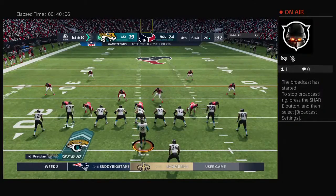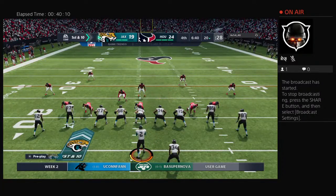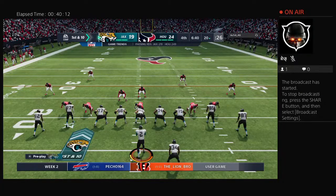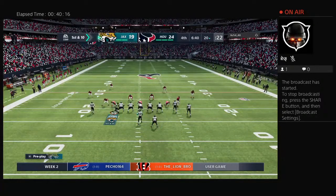Jaguars come to the line to start their next drive. And they will be looking to answer the touchdown their defense just surrendered. Still a good chunk of time remaining here in the fourth quarter and a chance to regain the lead in a tight one.